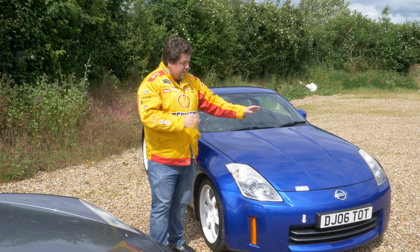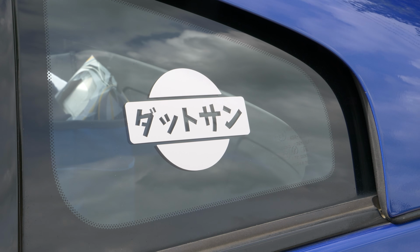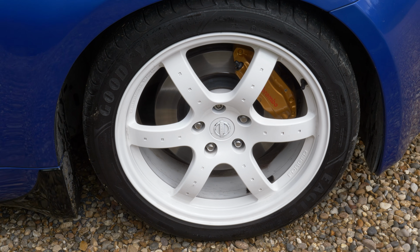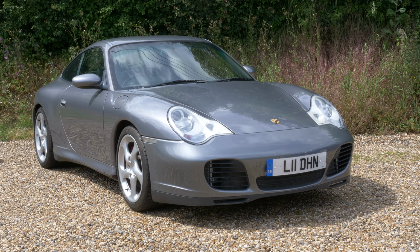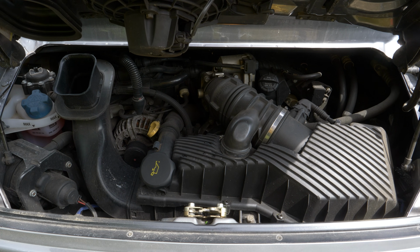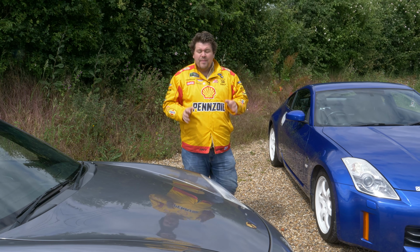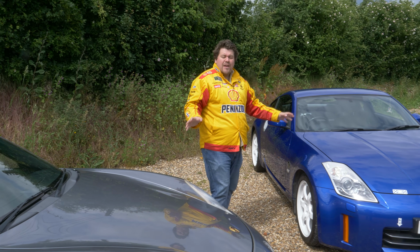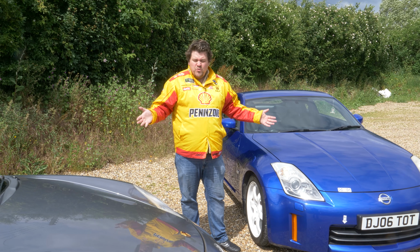So before we get out and drive them, I'm going to just recap the differences between the two, because they aren't very different on paper. Now, the Nissan is powered by a 3.5 litre V6 producing about 300 horsepower, 260 pound-foot of torque, and that's pushing a car that weighs just about 1,500 kilos. The 911, by comparison, has a 3.6 litre flat 6 boxer engine, which is at the other end of the car, and that's producing just a little bit more power at 320, just a little bit more torque at 270, and it's pushing essentially the same weight of car. Both even have 6-speed manual gearboxes as well, and the power to weight ratios therefore are not dramatically different.